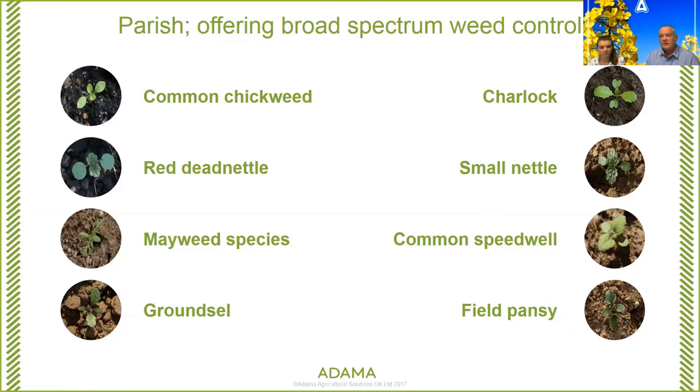Charlock, certainly we've seen in trials that it can have some benefit in the control of charlock. Similarly with shepherd's purse. I haven't seen anything which makes me think it's going to give good control of runch, but I can confirm that, I can look into it. But certainly activity on charlock, chickweed, mayweed species, groundsel, and activity on shepherd's purse as well.